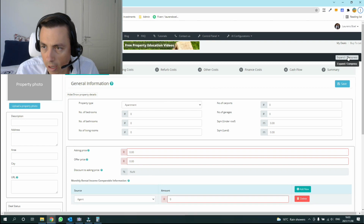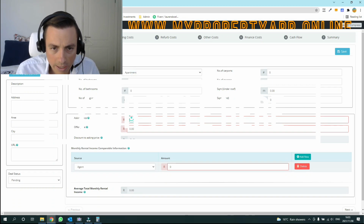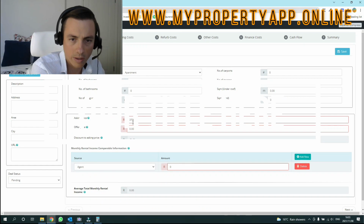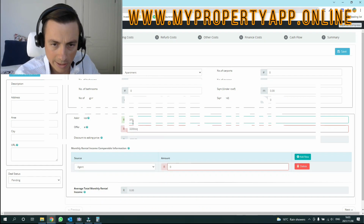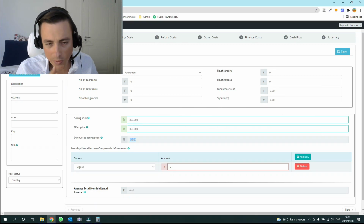So I'm just using the My Property app to run through this deal. It is an asking price of 370,000. I'm going to probably go in at 320. Let's see. That's a 13% discount. Usually between 10 and 20%. That's where I like to be.